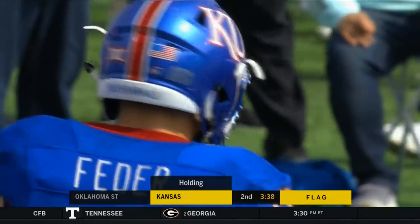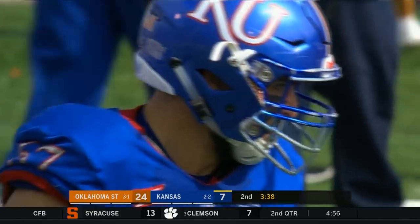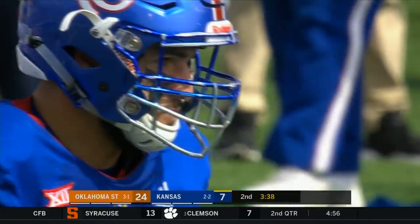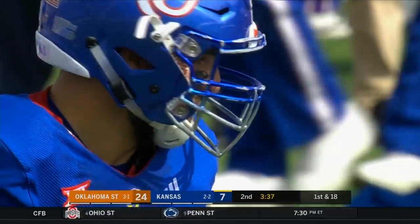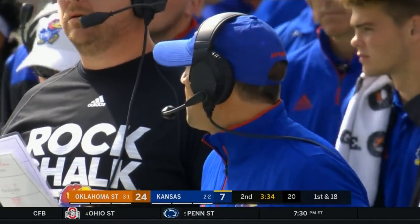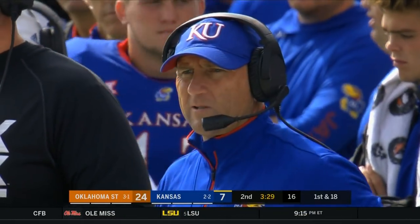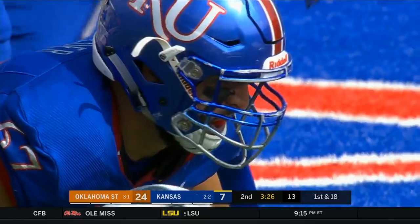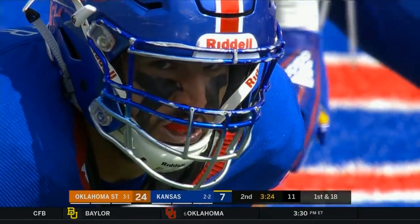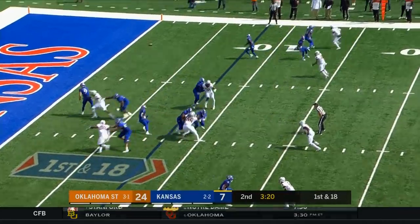So, can Kansas overcome a negative play that puts him deep in the hole on first down? He's a transfer from Ohio State, from Ramsey, New Jersey, junior. Kind of went to the transfer route and the JUCO route in order to try to rebuild this offensive line and make it stronger. It's been under David Beatty. Nice run by Puka is negated.